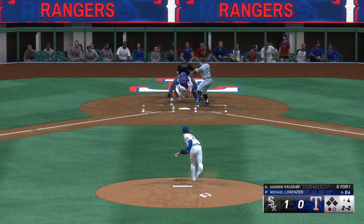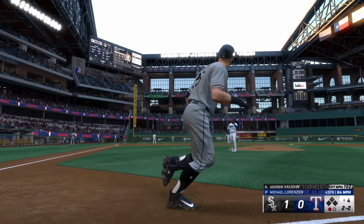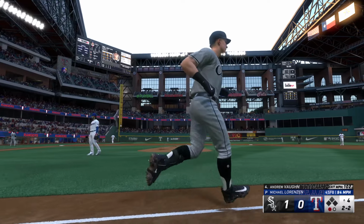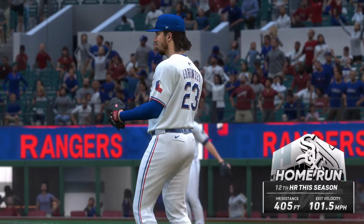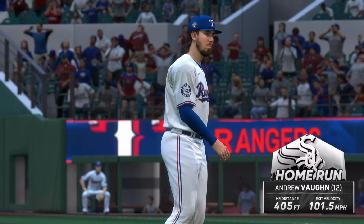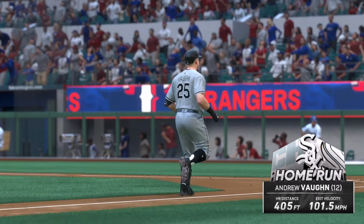2-2 now. Here's a swing and a drive left field, and he knew it. He flexes his power with that swing, his 12th of the season, and they add on. It's 2-0. A little more breathing room is always a good thing in baseball, and now they have it.